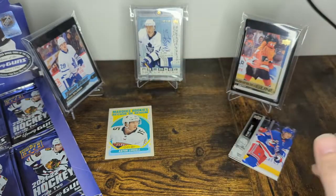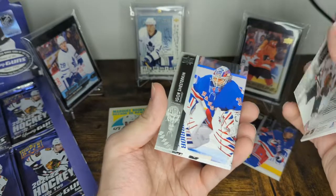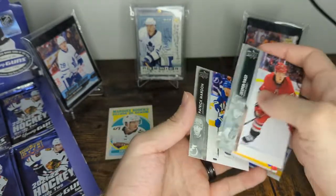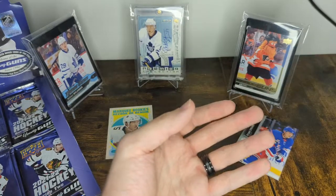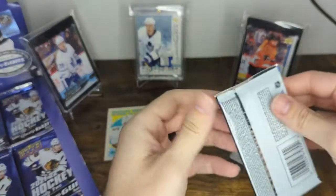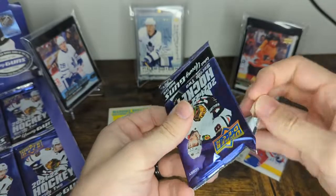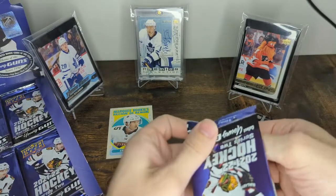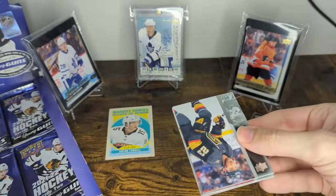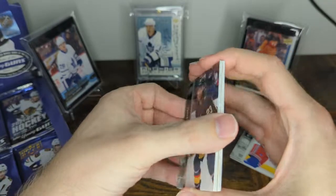Still, one of the better, I mean, there's so many good rookies that are in this class, but that's a pretty good one. Connor Murphy, Igor Shesterkin, Tyler Bertuzzi, and Patrick Maroon. That little flip there was me checking to see if there's a French variation, because you got to be careful for those. In Series 2, one of the good things, because of all the OPG cards, is there can be more than 1 hit in some packs, and you got to be most careful for those French variations, because they look like a regular base card, just with Variant Français on there.